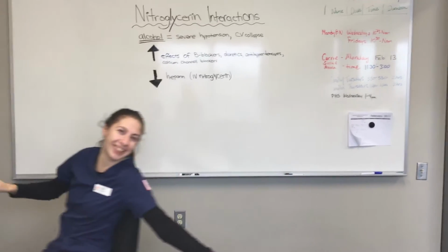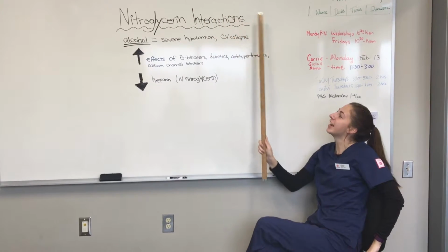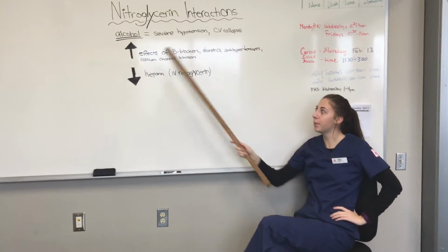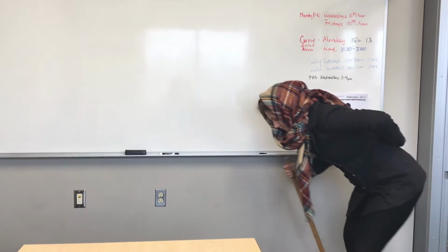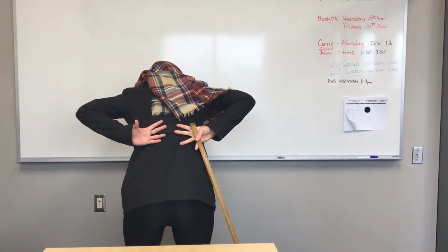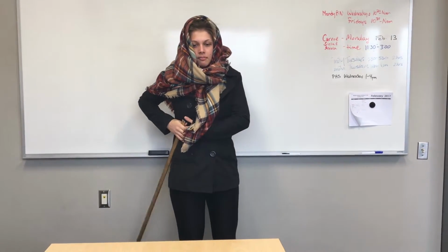Possible interactions include beta blockers, diuretics, antihypertensives, and calcium channel blockers, which will all increase the effects. Mixing sildenafil, tadalafil, and vardenafil will cause fatal hypotension, and the use of aspirin will cause nitrate levels to increase. Nitroglycerin is safe for all elders to use, unless they are known to have renal issues or poor hepatic function.